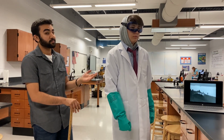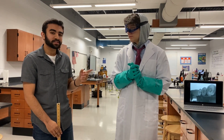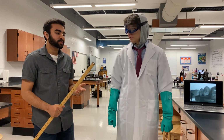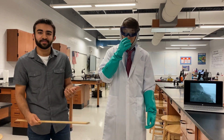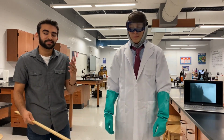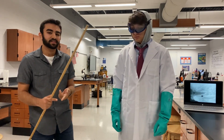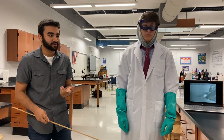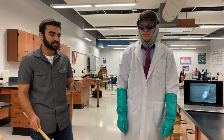Alright, so we're back with the Master Chemist. And what he has here is the appropriate attire for what you would want to wear in a lab situation. For example, he has the goggles that are prominent, which would help you in a situation in which you need your eyes protected, whether it be toxic, noxious gas or some sort of acid. It's good either way.